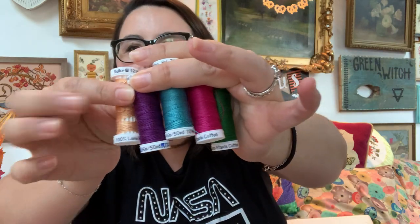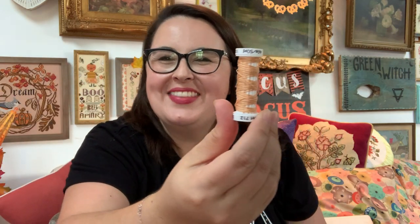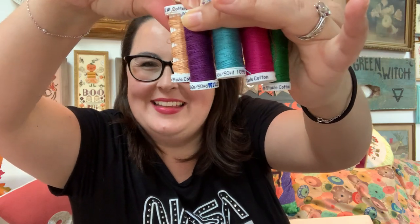So there's five of the metallics and then five of the regular cottons. I really liked this color combination. I consider it a non-traditional colorway. So some people might look at this and say, Amanda Mae, that's not Christmas. That doesn't say holidays to me. Well, I just thought I'd make a little jewel Christmas. So you can see this one has been well loved. I'm almost out of the spool of this one, but those are the colors.